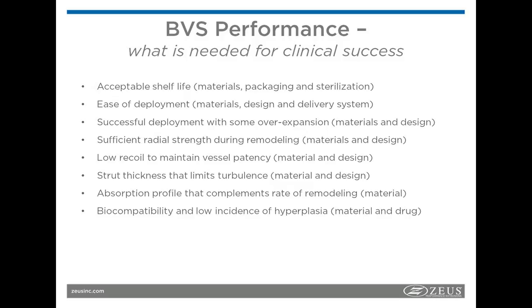So what is needed for a clinically successful bioabsorbable vascular scaffold? You need acceptable shelf life of the product, the materials in the products, and this is a combination, as you can see here, of the materials, packaging, and sterilization, followed by ease of deployment. Again, somewhat mediated by the materials, certainly the design of the stent and the design and componentry of the delivery system. Successful deployment with some overexpansion. This has been one of the limiting factors with the 100% PLA stents to date, the inability to overexpand them to a level that practitioners are accustomed to.